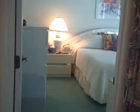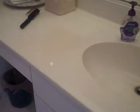We'll go over here to the master. This is not a split floor plan, so all three bedrooms are on the same side of the house. Little tile. Nice size closet. Single sink and a vanity. And you got a little door here for the shower. You have another sink. Shower. And a Johnny.